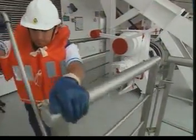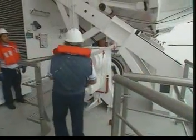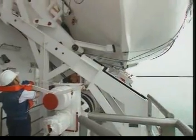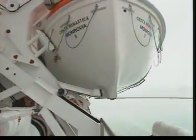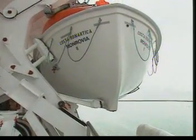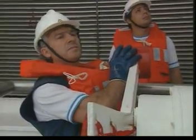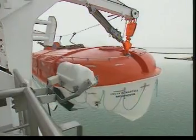Then the winch operator, in this case also the leader of the party, lowers the lifeboat to the embarkation deck. Bowsing arrangements depend on the davit system. This particular lifeboat is self-bowsing and descends to the position of passenger embarkation. You need to understand the system on your ship.